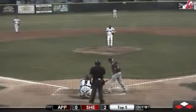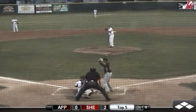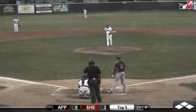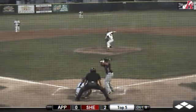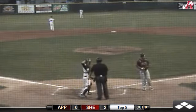And here's Trent Whitcomb to lead off the Appleton Legends as we go into the fifth inning. And the first pitch from Schmitz will be a ball inside. And that'll be a swing and hit foul down the first baseline.